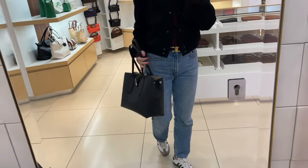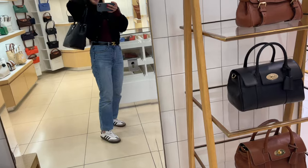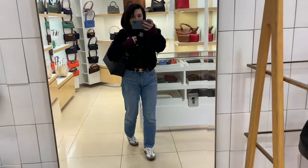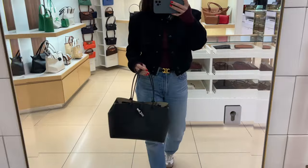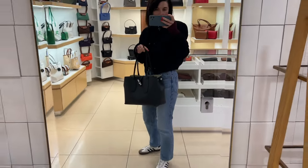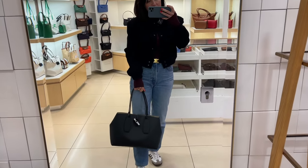And again, it's rather on the light side of the bag. I'm quite surprised, you know. Let me just adjust that to see what it looks like. The shoulder strap is not quite long enough for my padded shoulders with this Zara jacket. But if I didn't have those awkward padded shoulders, I think it would be absolutely fine and the bag would go absolutely fine.